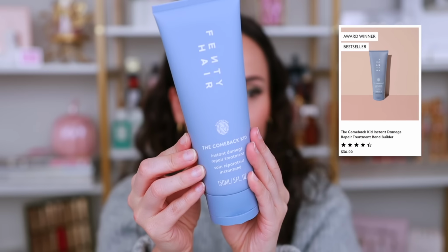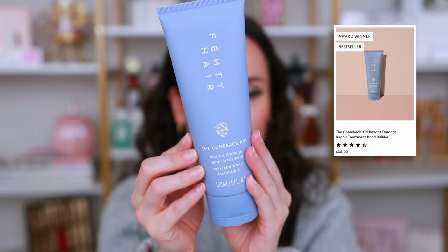I do want to talk about some new ones that I'm going to incorporate. The first one is the Comeback Kid Instant Damage Repair Treatment. Luckily, my hair isn't too damaged. I don't use too much heat, and again, I really think that deep conditioner trick makes all of the difference. But I do occasionally heat style my hair, and as I refuse to go to the hair salon, give it a couple more months, I'm gonna need to use this.